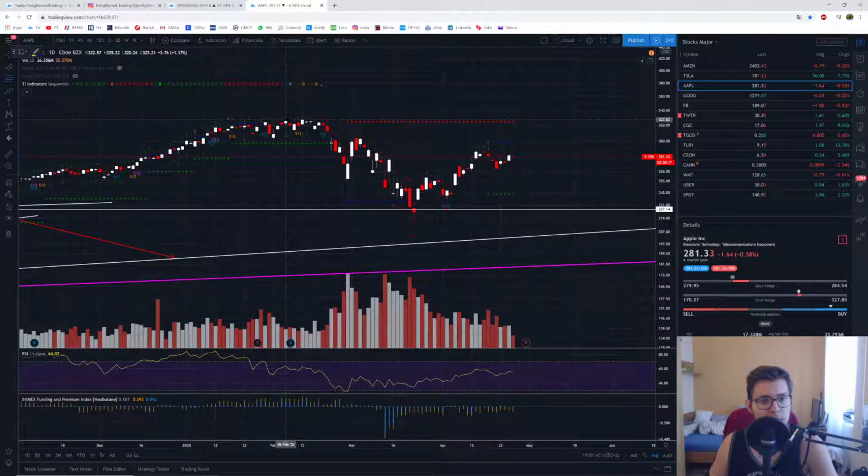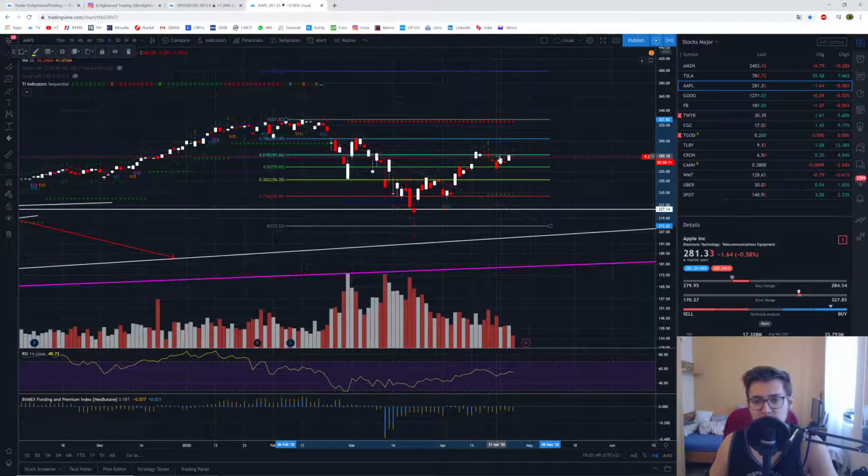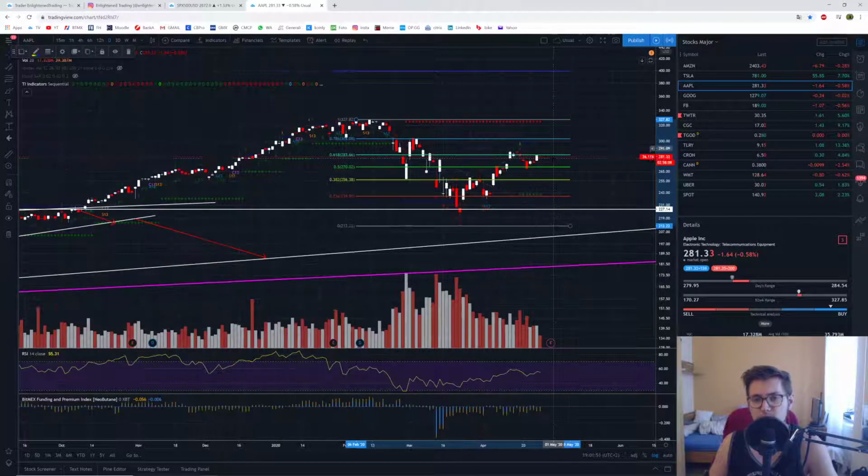Maybe we can pull up a Fibonacci. Yes, kind of. We are now at a 0.618 Fibonacci retracement. If we move above it and break up to 300, I would once again look for resistance. Although this would be pretty bullish, I do think a rebound at 300 is likely.